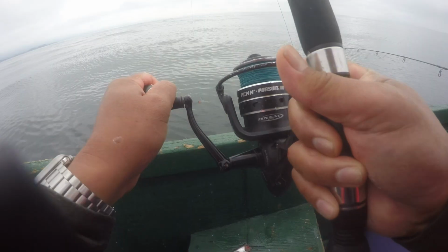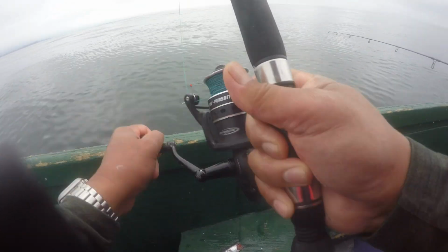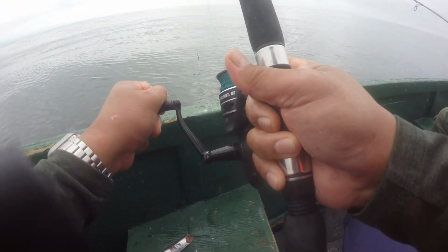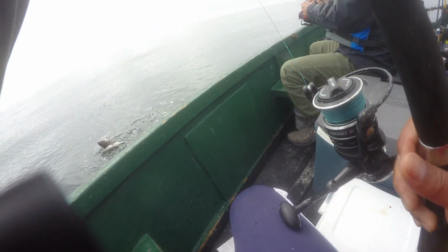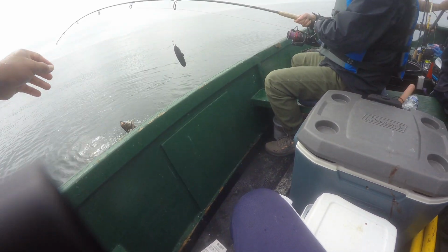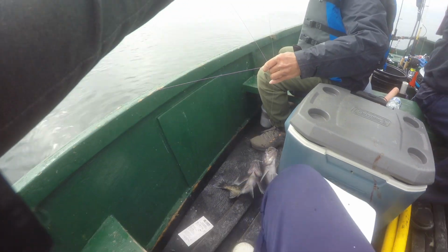Fish on. Oh, we got two. Shit. Double bingo. Double. Let me hold it. Nah, those are big ones too. Ooh.